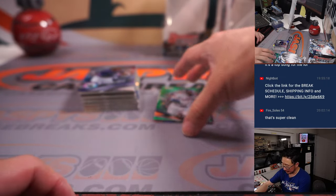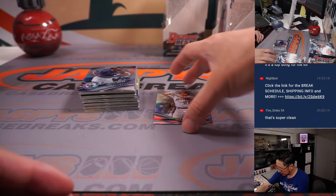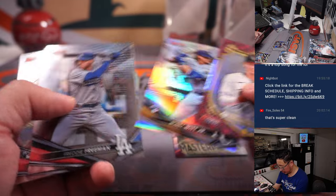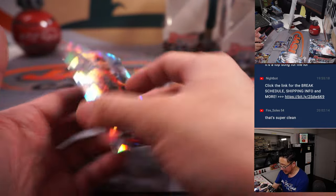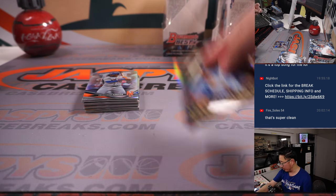Gold Lava. And we got Yordan Alvarez, mini diamond /99. Green mini diamond. Bowman Masterpieces, Bobby Witt Jr., another Bobby Witt Jr., Joe Ryan, Gold Lava /75, Twins. And the Bobby Witt Jr.'s, of course, go to Joey and the Royals.